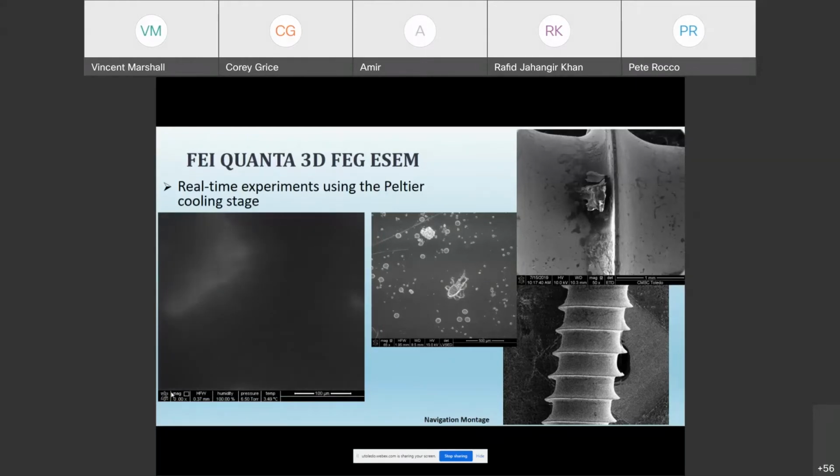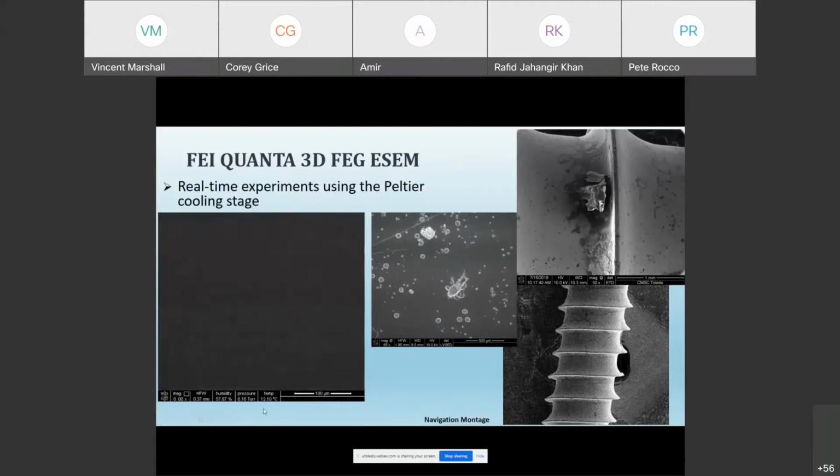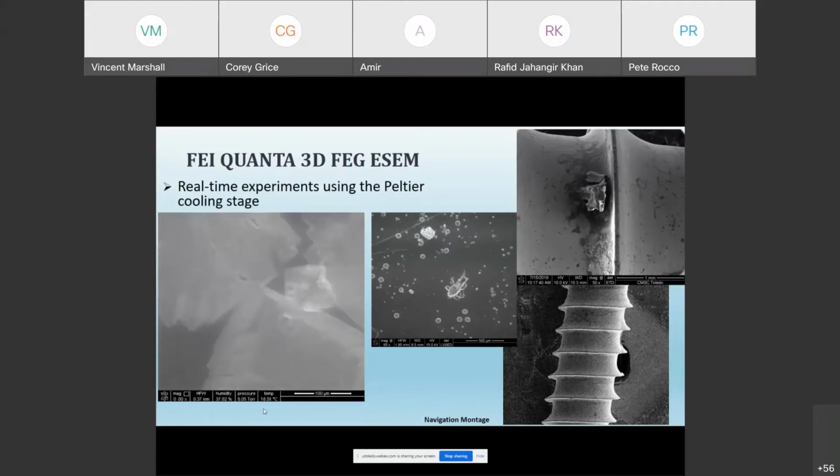So you can see that was a real-time change as a function of changing the humidity and the temperature of what was going on in the sample. That video was recorded in the instrument as well. You can see it was heating again. Yep. So you can see that it recrystallizes as the humidity changes.